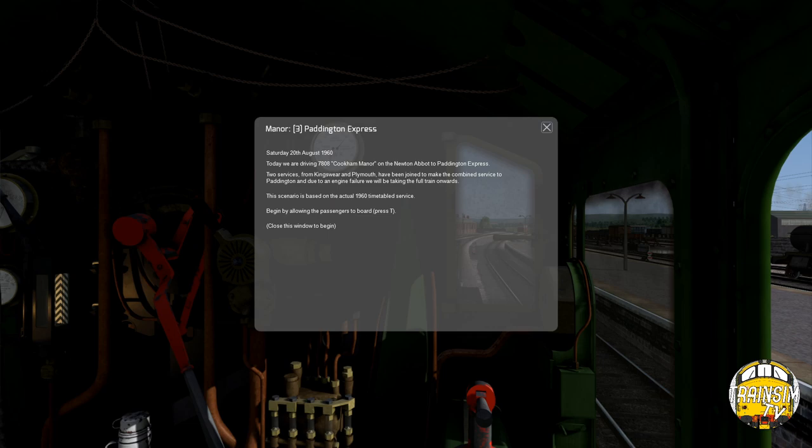Quite enjoying it. So this is one of the three included scenarios. You get three scenarios with the pack. Would have been nice to have a few more, I suppose, but this is one of the ones that's included. This is the Paddington Express, based on Saturday the 20th of August 1960. Today we are driving 7808 Cookham Manor on the Newton Abbot to Paddington Express. Two services from Kingswear and Plymouth have been joined together to make the combined service to Paddington, and due to an engine failure we'll be taking the full train onwards. This scenario is based on the actual 1960 timetable service.